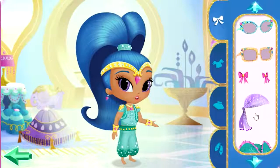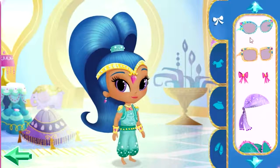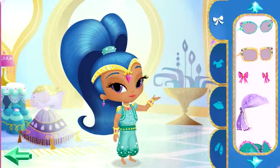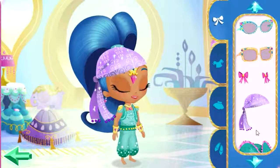We're playing genie dress up? Time for me to shine. Help me try on some magical outfits. First, click on something for me to put on my head. Boom, Zahramay! First great look of the day.